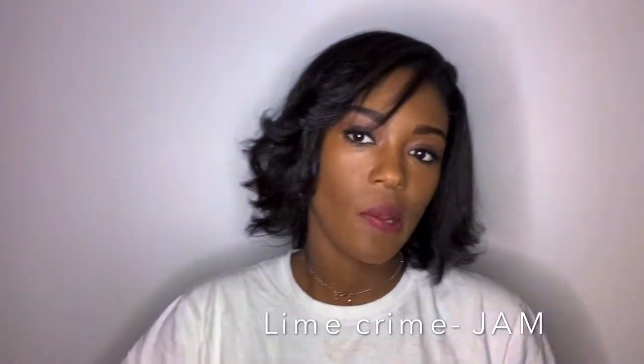So it does go on really smooth. This does have a little gloss to it, so definitely not matte. Has a little bit of a red tint to it. This is called Jam. That's my jam. And I'm feeling it. Again, I don't know. What do you guys think? Do you like it?